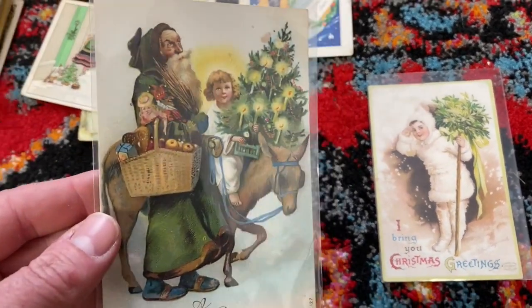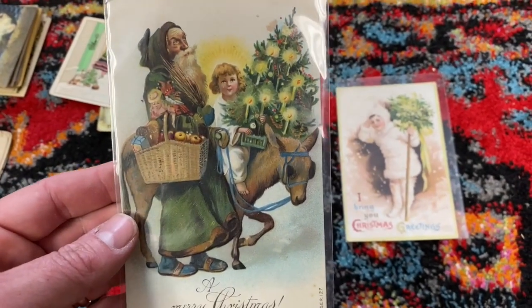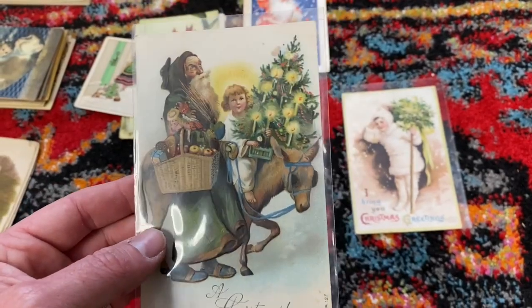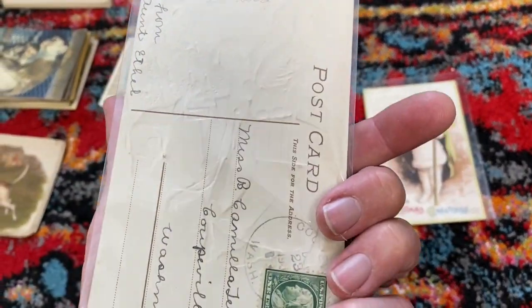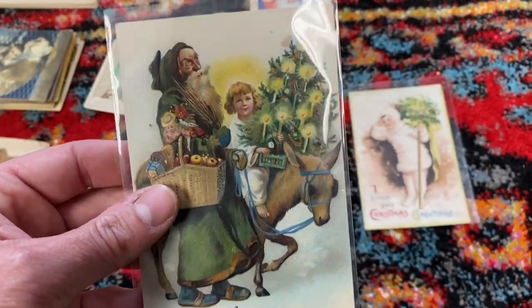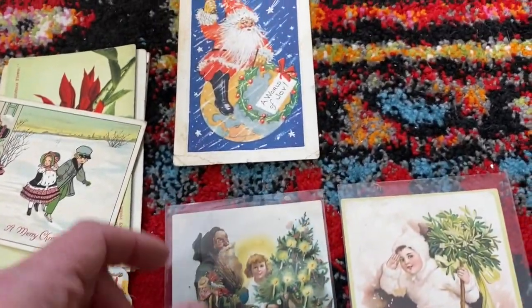Here's one of Santa, and he's wearing green. Guys, anytime you can find Santa wearing blue, purple, green, anything other than red or white or pink, they sell for more money. Nice embossed, beautiful card, made in Germany. In my opinion, some of the most beautiful cards ever made were made in Germany.